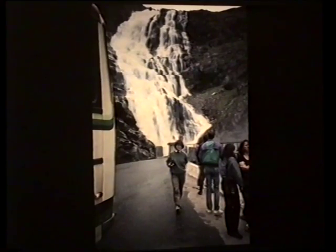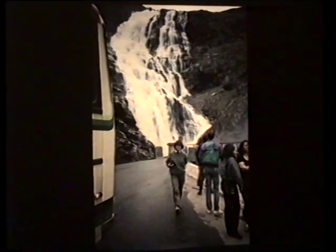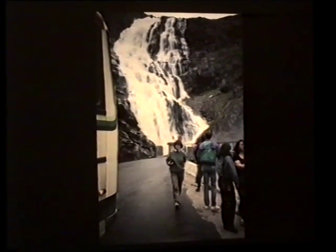Again, the coach stopped for us to take photographs of the Stig Falls. He stopped in a place where it said no parking and managed to bump the bus as he was doing it. He was a very obliging driver, except that most of the people on the coach were getting worried because we were supposed to catch a train at Andalsnes, and it was getting later and later, and we didn't think we were going to catch the train.